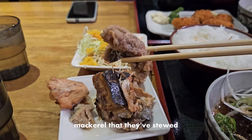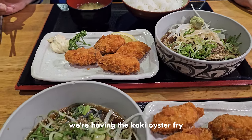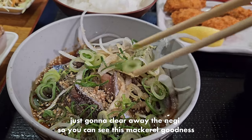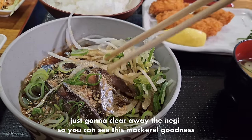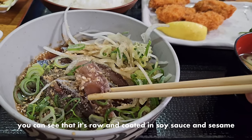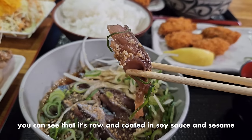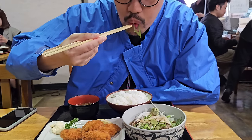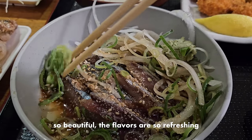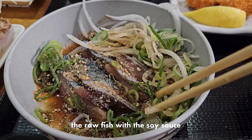That they've stewed. There's also this mackerel eye. And we're having the kaki oyster fry and the saba with sesame. I'm just gonna clear away some of the negi so you can see this mackerel goodness. Wow. You can see that it's raw and coated in soy sauce and sesame. So beautiful. The flavors are so refreshing. The raw fish with the soy sauce.